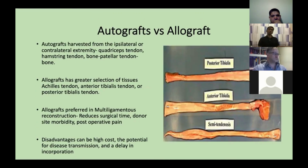Okay, what are the grafts that we need to use? We have autografts and allografts. We know autografts. We can use quadriceps tendon, hamstring tendon, bone patellar bone tendon. But with a multi-ligamentous knee injury, you require a lot of grafts, for which most surgeons would prefer to use allografts because you have a greater selection. On top of those tendons that I've mentioned, you can have Achilles tendon grafts, anterior tibialis tendon, and posterior tibialis tendon that can be used.